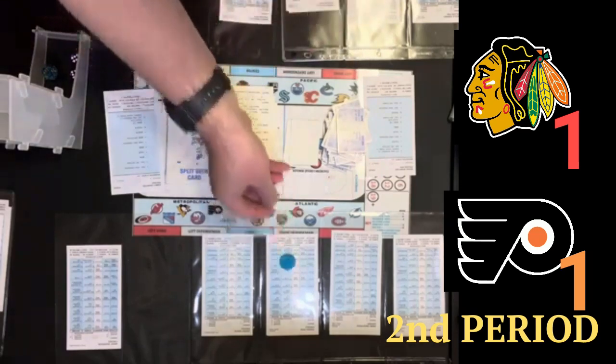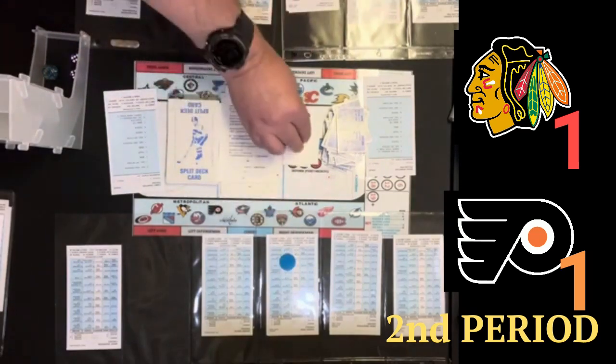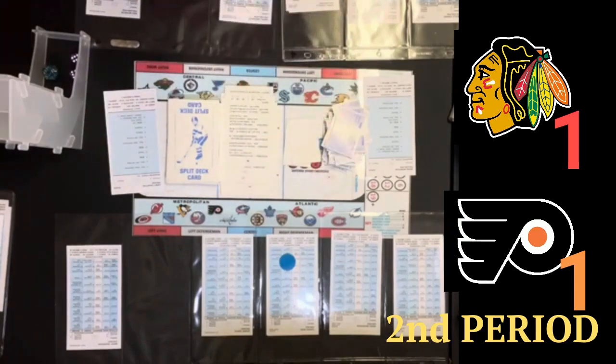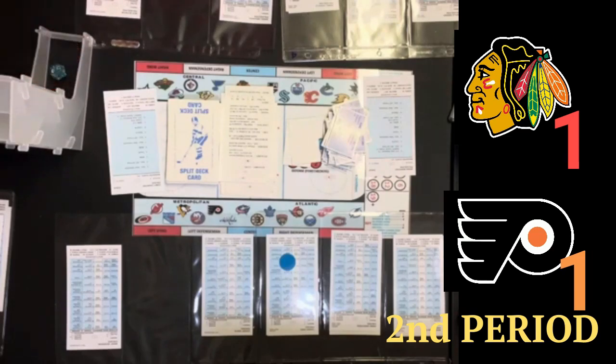Right wing is Tanner Kero. Kero with the puck. He's a visitor. Opponent defense 13. That is an outside shot. Kero has an outside shot. He's a 2. He's going to try to penetrate as a 2. And he does make it inside. And he gets a 7. 7 on the inside is a goalie rating.